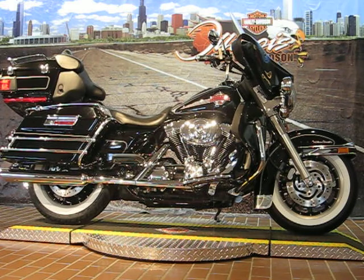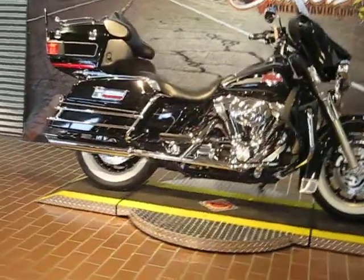708-788-1300. And what we're looking at here is a 2006 Ultra Classic Electra Glide, black in color, an FLHTCUI. It has 28,077 miles. The stock number on this bike is 61494, and we have this bike retailed at $15,999. Nikita, what can you tell us about this bike?